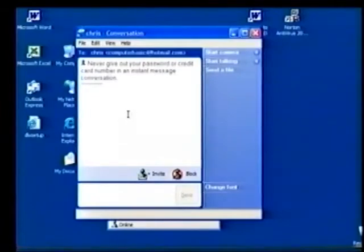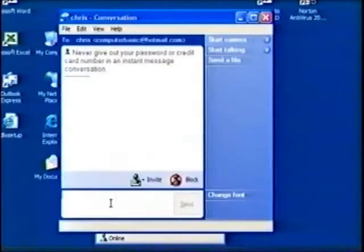Right now, ours is empty because we haven't said anything yet. The bottom pane is where you enter text. Now, type some text and then press the enter key. There we go. Hey, dude. When the message is sent, your text moves to the chat window's top history pane.